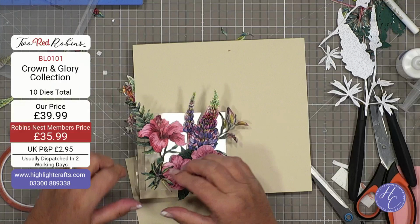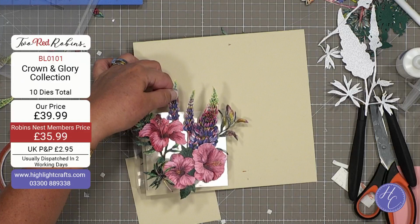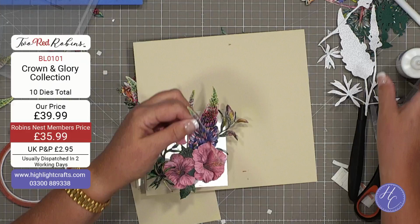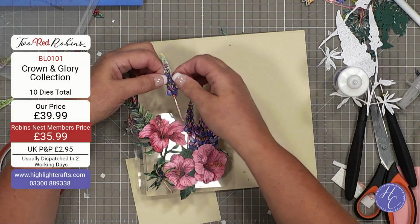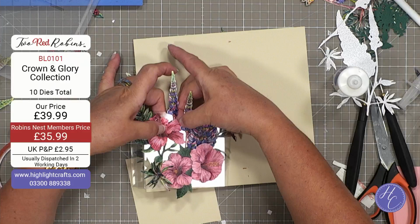Then I need to look at this. I think it's still not balanced. I need another loop into the front. Needs another one here. You can see how that's going to add to it and make it more interesting, more dimensional. So I've just again put the glue along the stem, shaped it with my fingers, and I'm just going to tuck that under until I can catch it and get that to hold in place. Make sure I don't squash that flower too much, so I've got a bit of dimension.